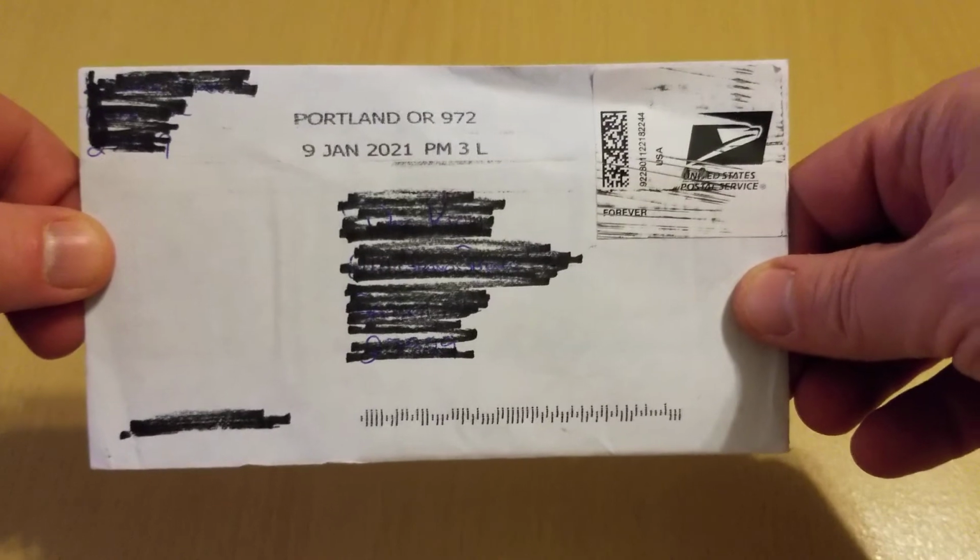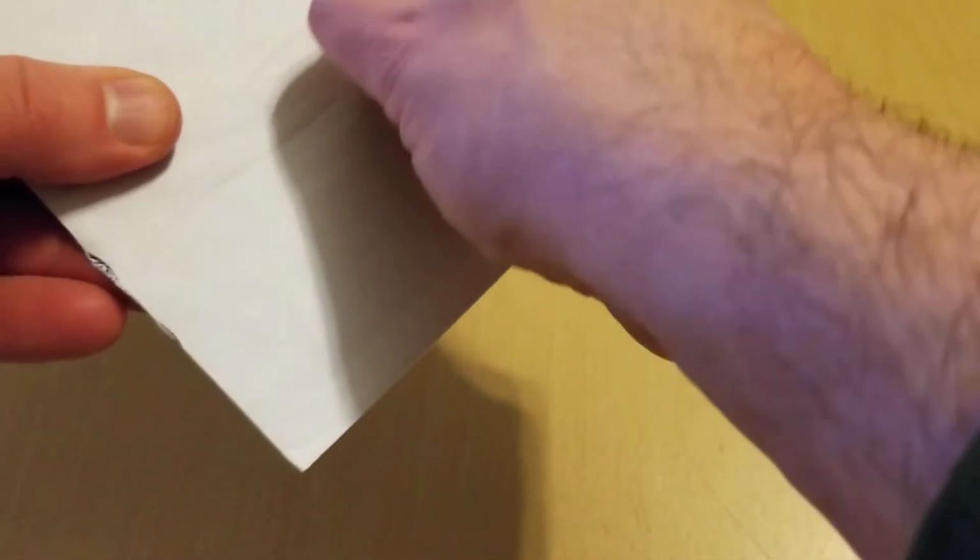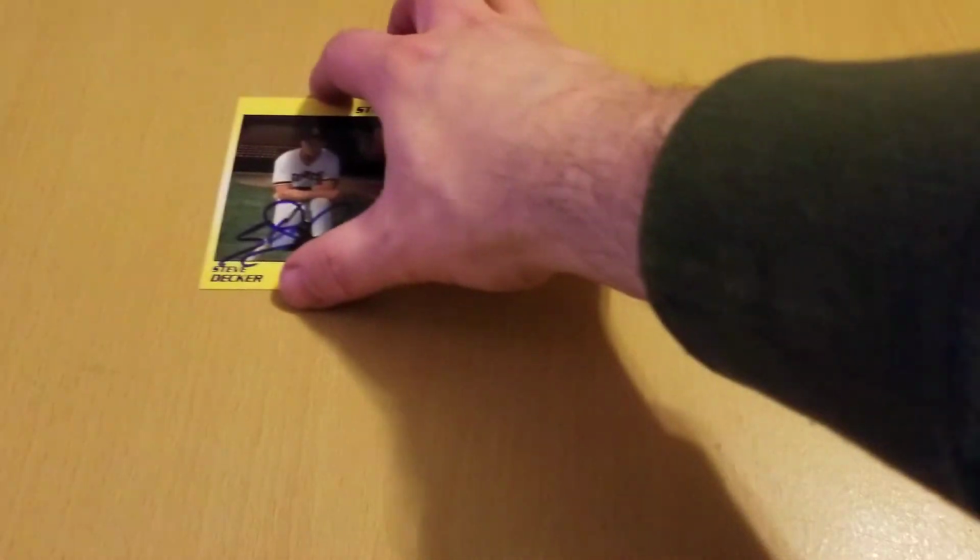This one I saw coming in, and I know I don't have a whole lot of returns out there in Oregon, so I think I know what this one is. And if it is who I think it is, there should be a cool story that I can tell to go with it. Yep, this is who I thought it was. All right, cool. So a nice return from Steve Decker.